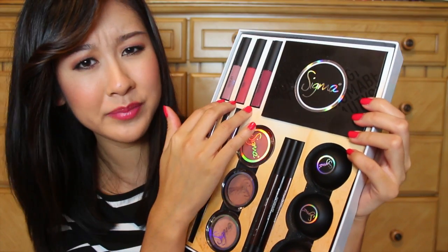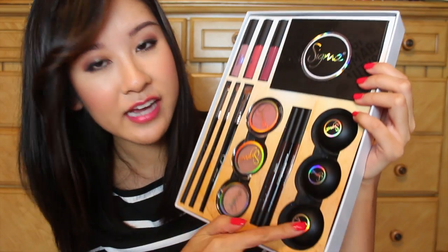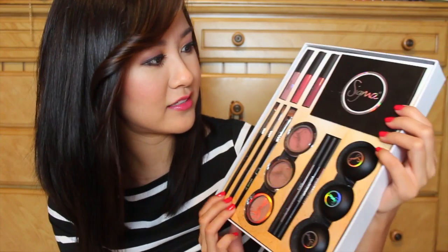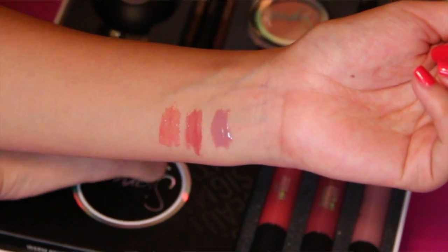Okay, now onto the Sigma Enlight collection. So you get 3 glosses. I believe this is the first time Sigma has ever come out with glosses. You get an eyeshadow palette, 3 eyeshadow bases, 3 eye pencils, 3 blush products, and 3 brushes. So let's go ahead and dissect this. Let's start with the glosses. You have it in the shades Tint, Tranquil, and Hint. And it actually says the shades right up front too, as well as at the bottom. So I thought that was kind of different.